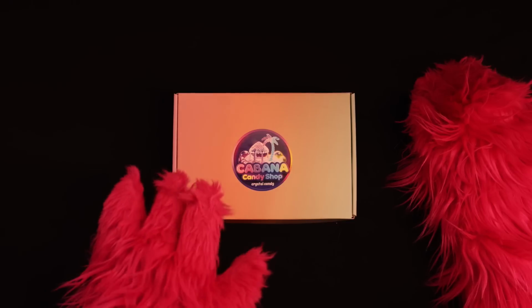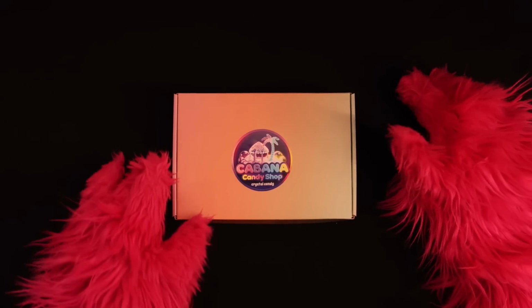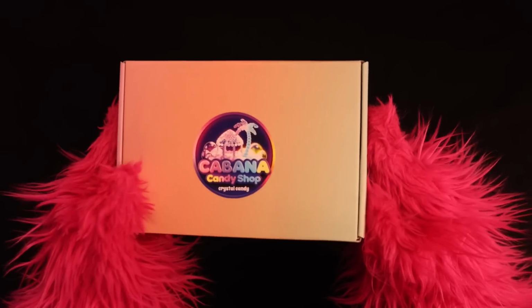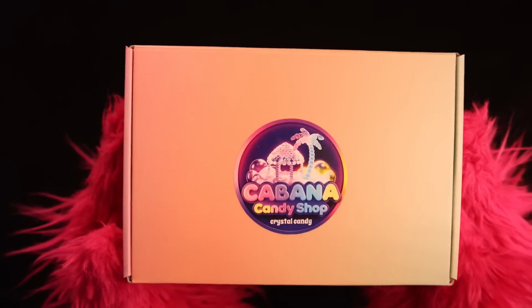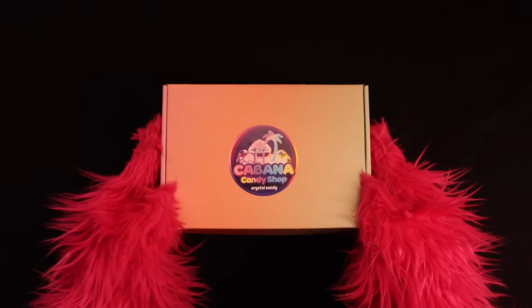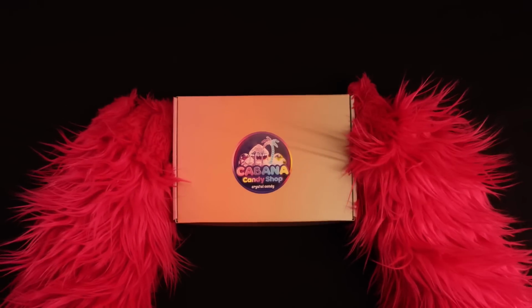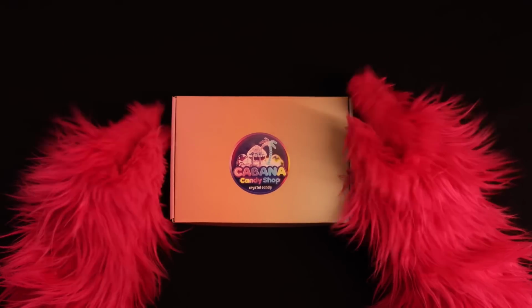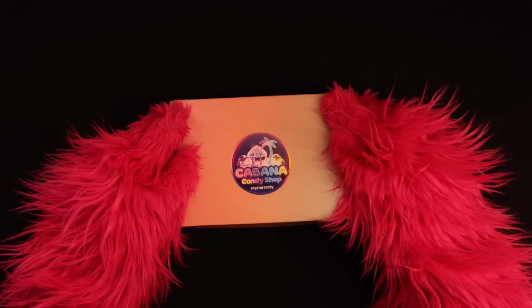Recommended to me by one of you guys. And that is crystal candy. Of course, I managed to find some. Yes, it was a little expensive, but we're going to enjoy these candies.